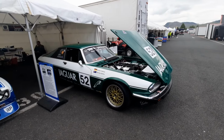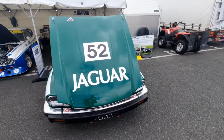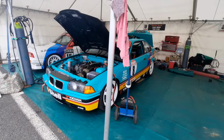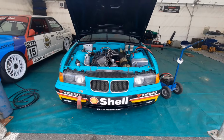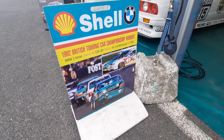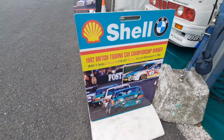This Jaguar XJS is not an original period car, I don't believe. I'm pretty sure it's a replica. This is the famous Vic Lee Motorsport BMW 318 that Tim Harvey drove throughout most of the 1992 British Touring Car Championship. And I'm going to run a separate video on this car just because it's got such an incredible story to tell.